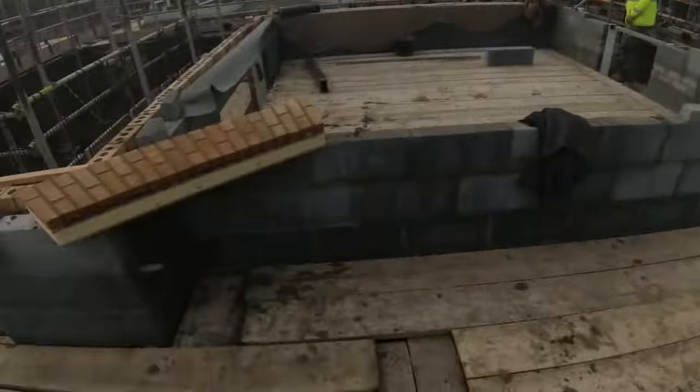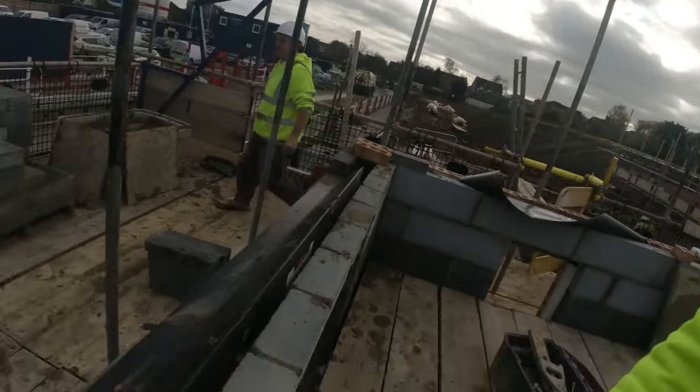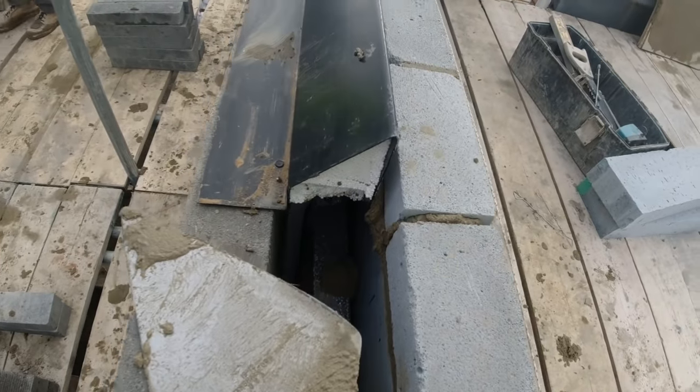Made a decision to leave the splayed arches off. One more point up. As you see, the end of the lift height, the joist height is here. So if we put them on this height, they're going to be sticking up here. And then you've got scaffolders coming up here, chippies swinging around joists.